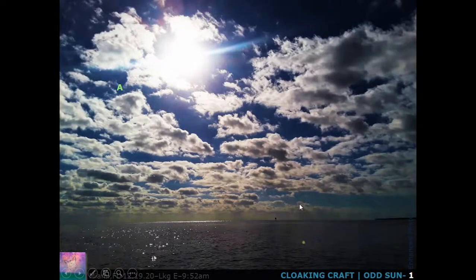Okay, this one's called Cloaking Craft Odd Sun. This time, we're looking out east on the bay, Biscayne Bay in Florida, South Florida, and there was a lot of weird things happening around the sun, but I'm not going to cover them in this show. I'm just kind of setting up for an upcoming scene. This was a part of a kayaking tour that I took, so these pictures are taken from the water itself.